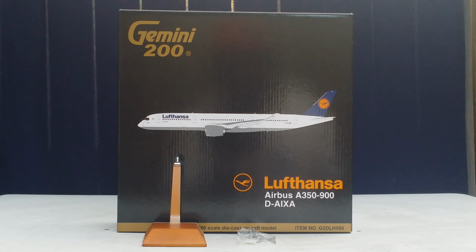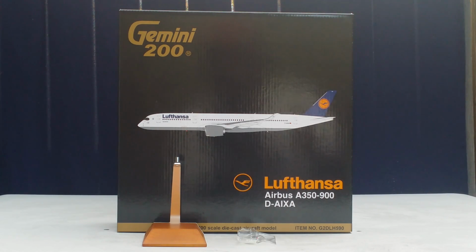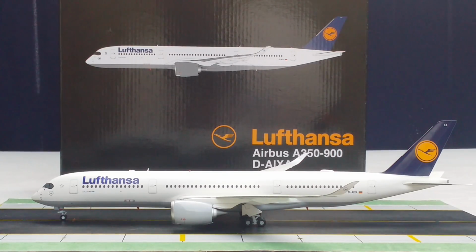With all that information out of the way about the history of Lufthansa, all the details here on this box, the model stand, and the gear replacements, with no further ado, folks, here is the model. Alright, there it is, folks. The Gemini Jets Lufthansa Airbus A350-900XWB extra wide body in a 1/200 scale model.